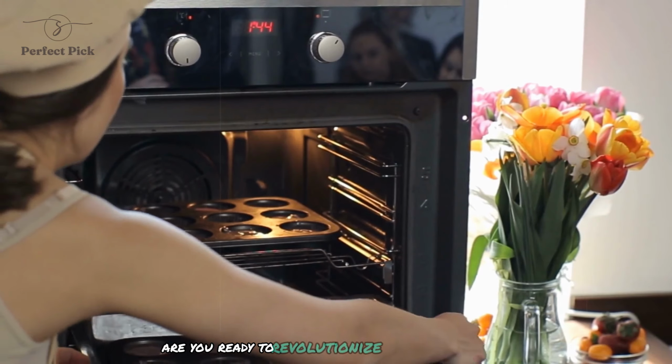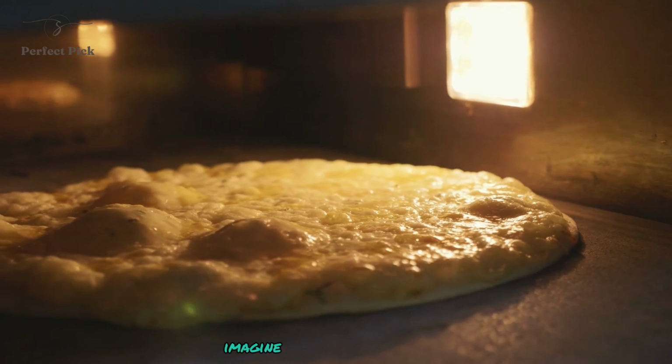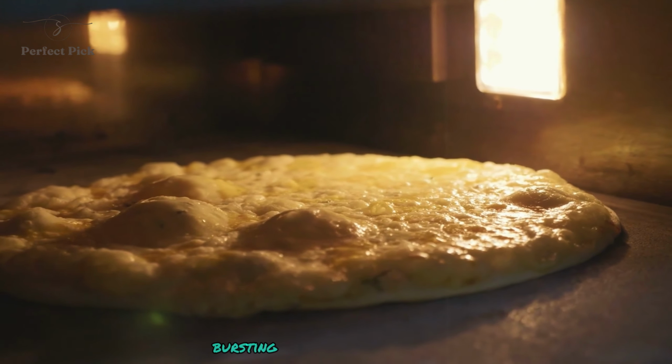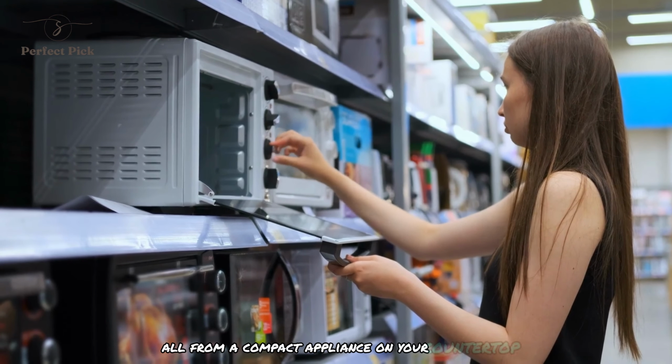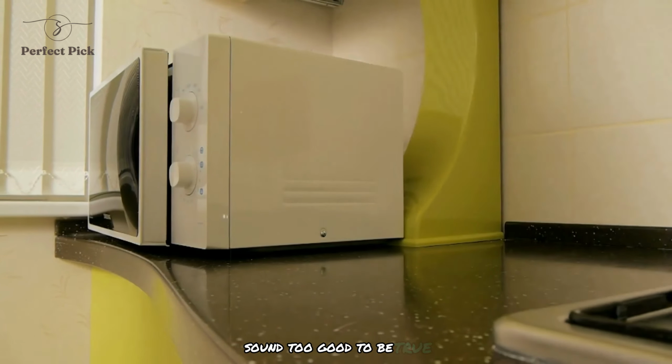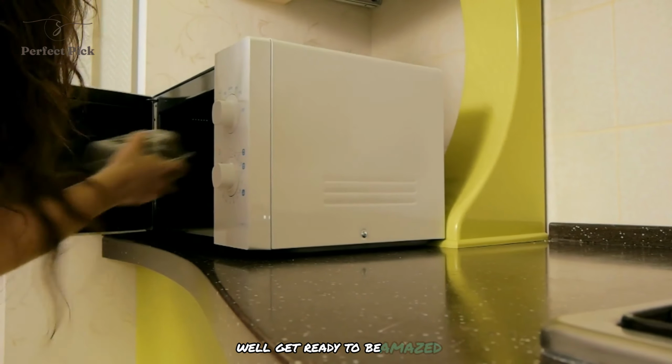Are you ready to revolutionize your cooking game? Imagine perfectly cooked meals, bursting with flavor and nutrition, all from a compact appliance on your countertop. Sound too good to be true? Well, get ready to be amazed.